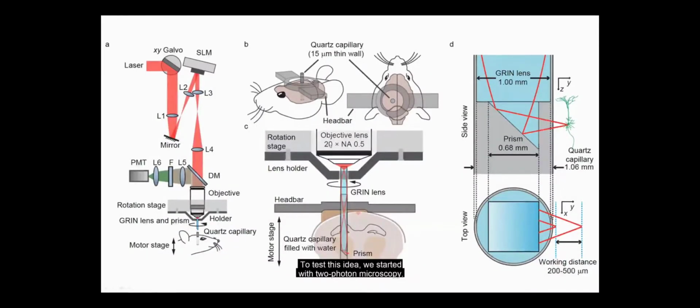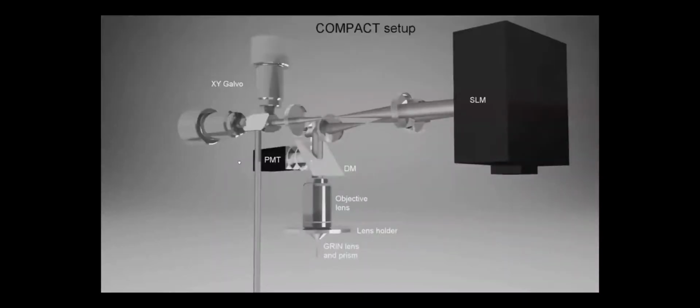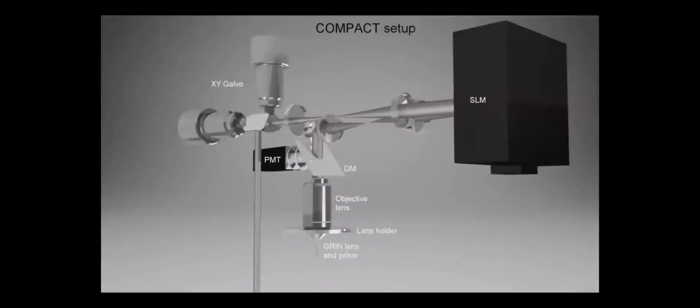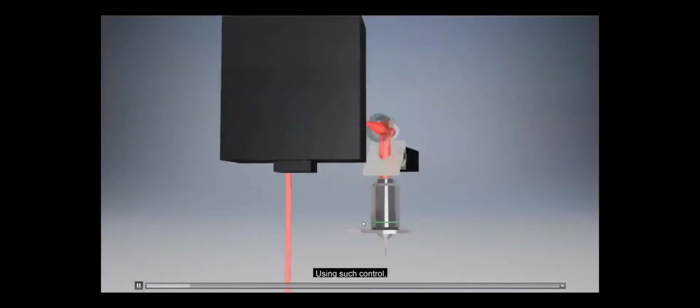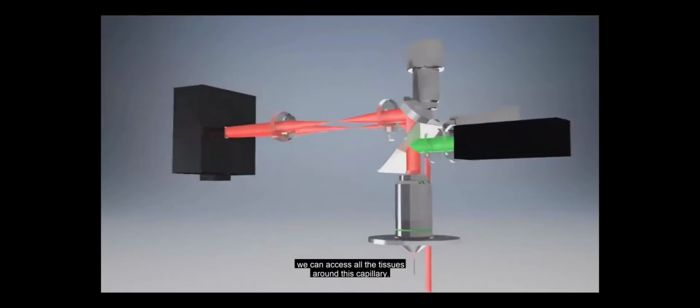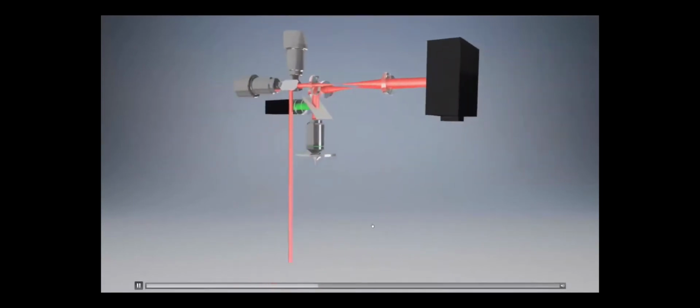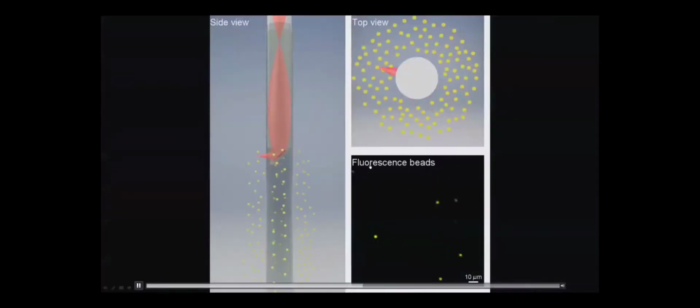To test this idea, we started with two-photon microscopy. The idea is really using a similar system as the conventional method, but just adding an SLM. This is to compensate the spherical aberration of the GRIN lens and also control the focal depth outside the capillary. We have a rotary stage that can spin and translate this imaging probe. Using such control, we can access all the tissues around this capillary. So in this way, we can acquire a massive amount of information.